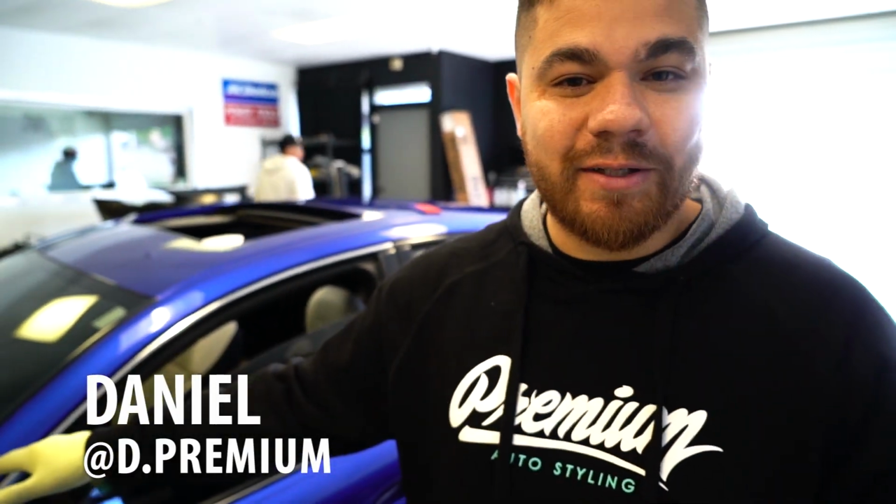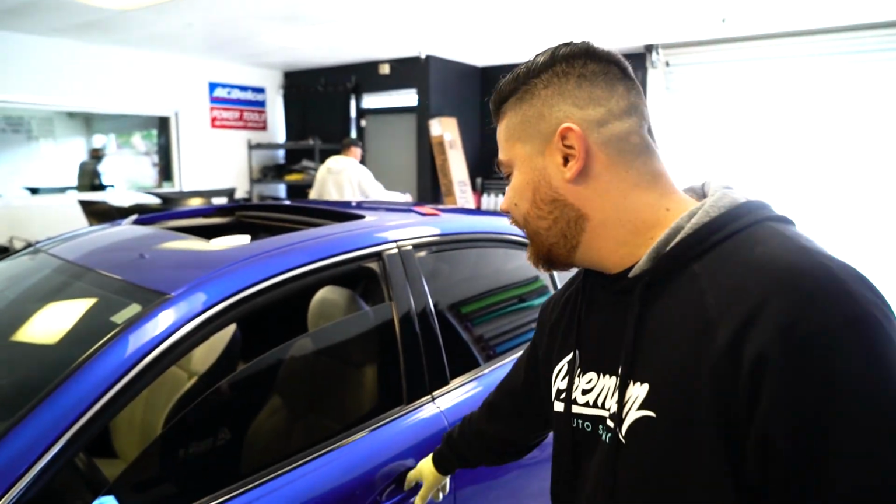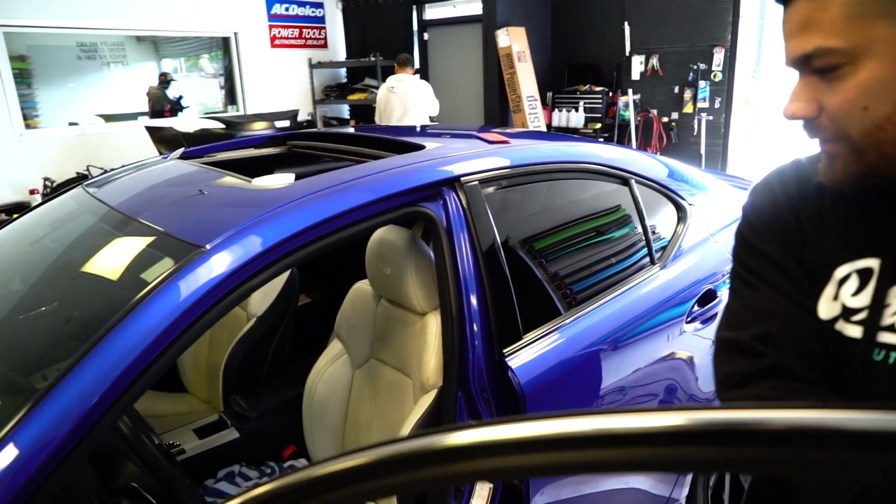Today we have one of my favorite cars in here. This thing right here is a sleeper, 416 horsepower out of the gate. This is the Lexus ISF. I think this is a 2013. Keep out the interior, super, super dope.